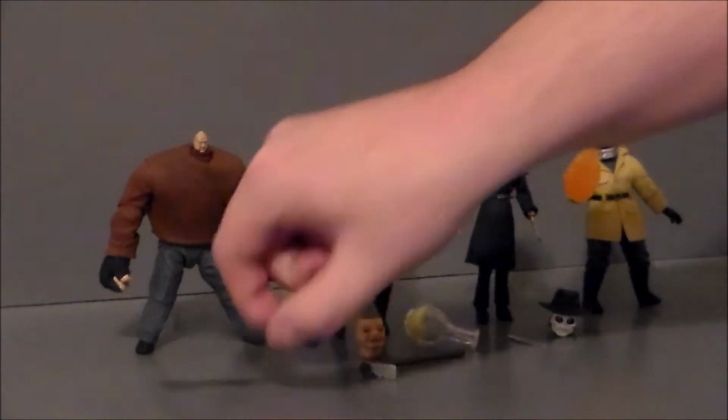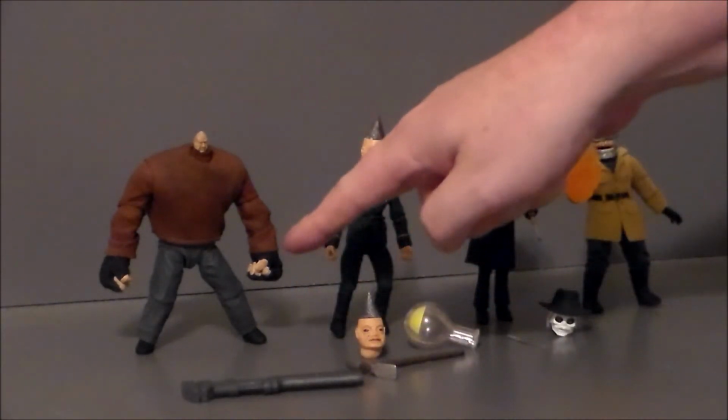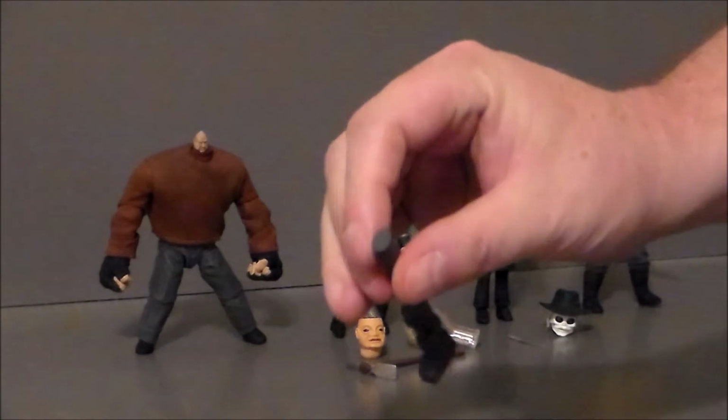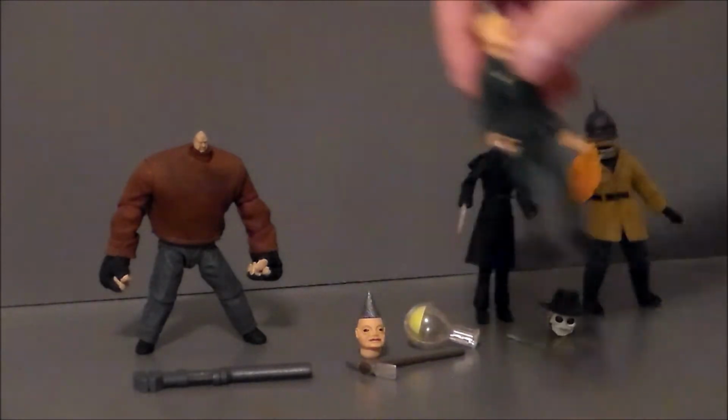As far as accessories go, he does have a little monkey wrench or plumber's wrench here, but it doesn't really fit in the hands. The other hands, it's just too wide, which is very strange. I don't know why the alternate hands don't have the ability to hold that.